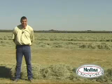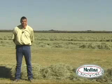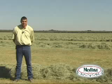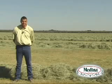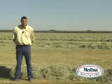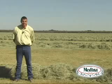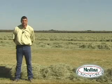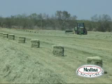At that current rate of a gallon of Medina and a gallon of molasses and a quart of humic acid, that's running around $12 an acre. That's taking 2 square bales per acre to pay for that. And when we've seen a 40% increase in yield, that's more than, say, 40 square bales per acre. 38 more bales is profit. So it's very economical to use, and it's profitable.